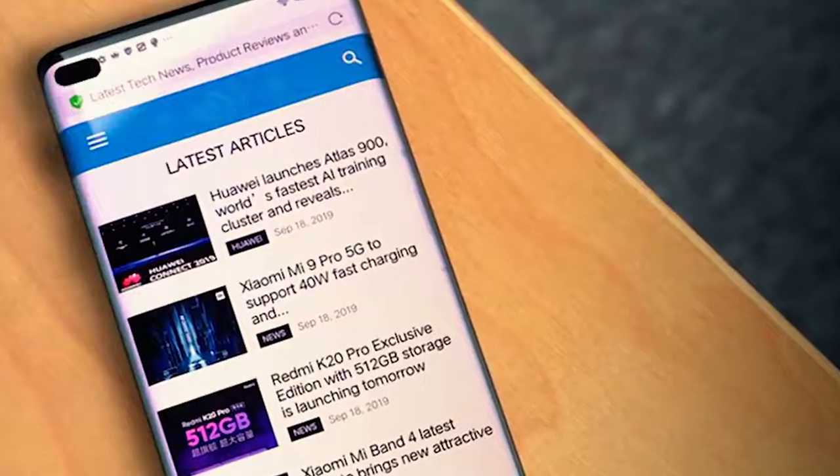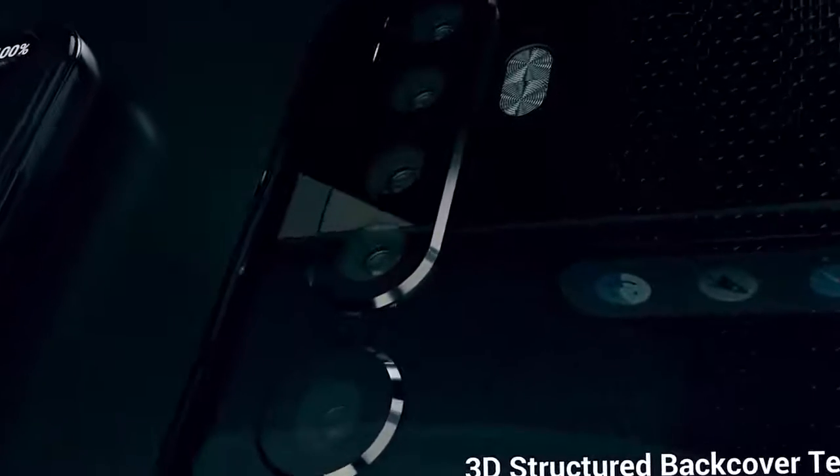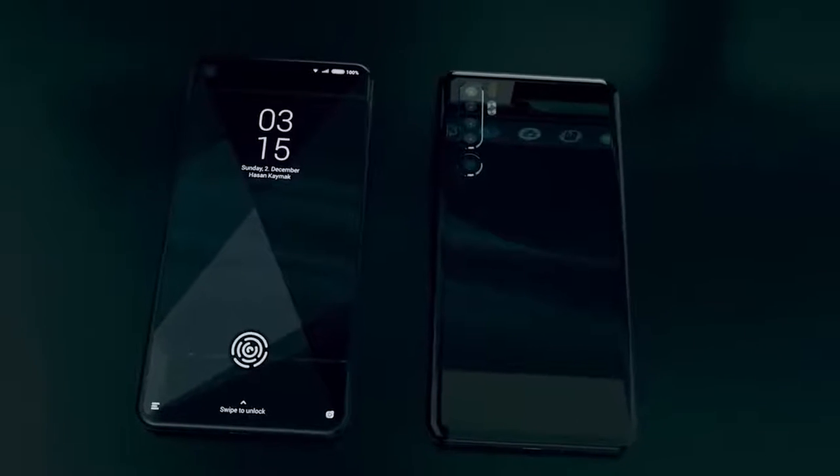Now the predecessors launched in March, so we can no doubt expect the HUAWEI P40 range to be March 2020, and with many manufacturers choosing to release earlier than normal this time round, we could even see a launch in February.